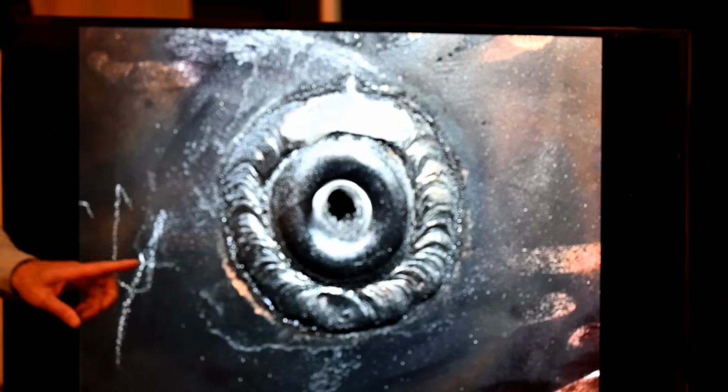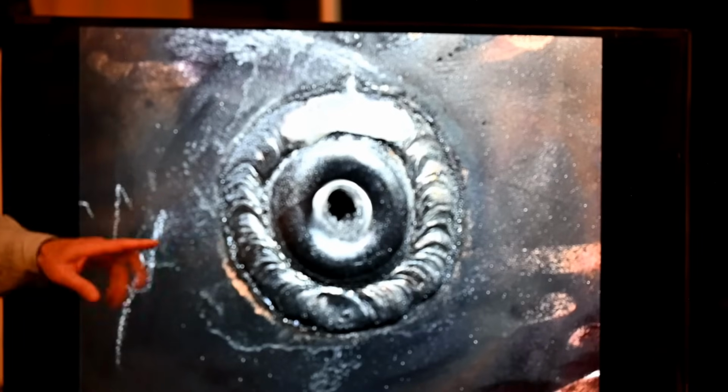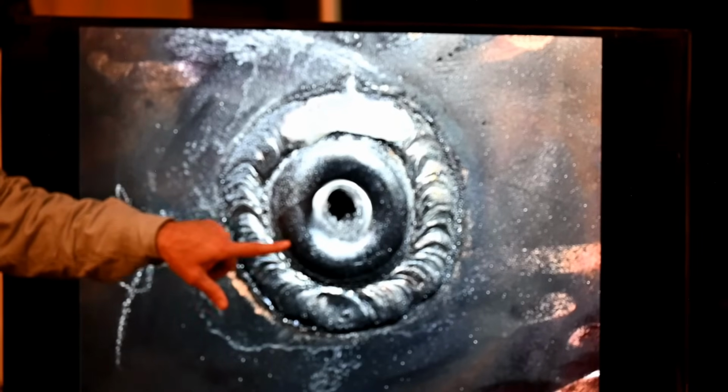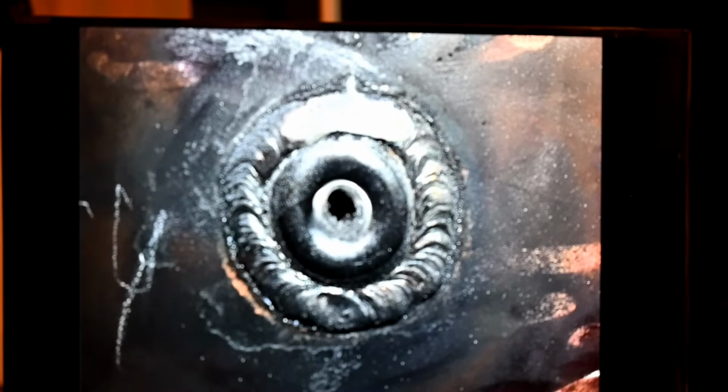So now what you've done is you've tied this metal through the weld into this metal. So now no heat can build up and eventually destroy that bolt. And we're talking over years and years and years. And this is going to last forever.